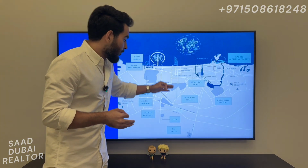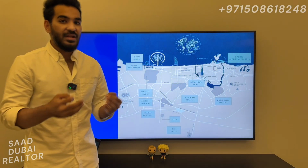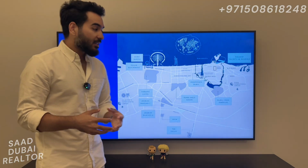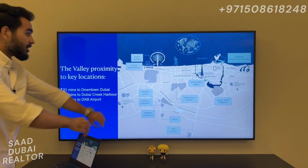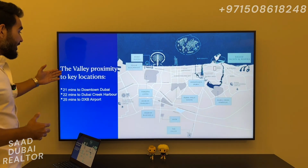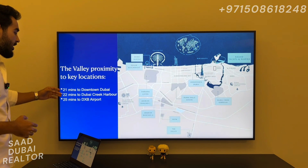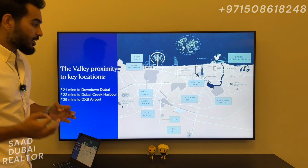We're going to compare both these communities because both are very, very similar. Both are developed by Emaar, and we're going to take a look at the time it takes for different locations across Dubai. Now, the valley: 21 minutes to downtown, 22 minutes to Dubai Creek Harbour, and about 25 minutes to Dubai International Airport. All right.